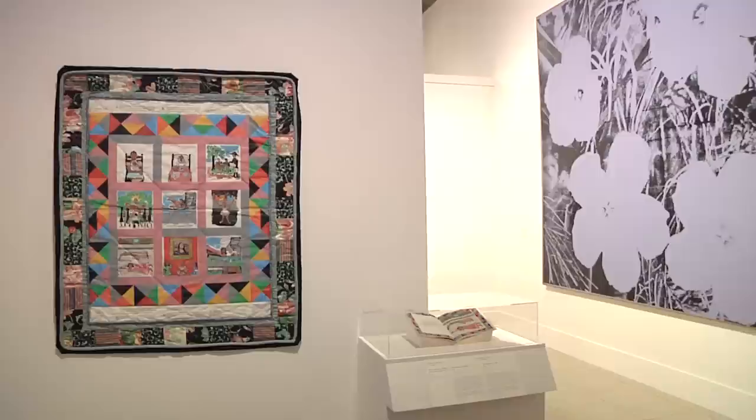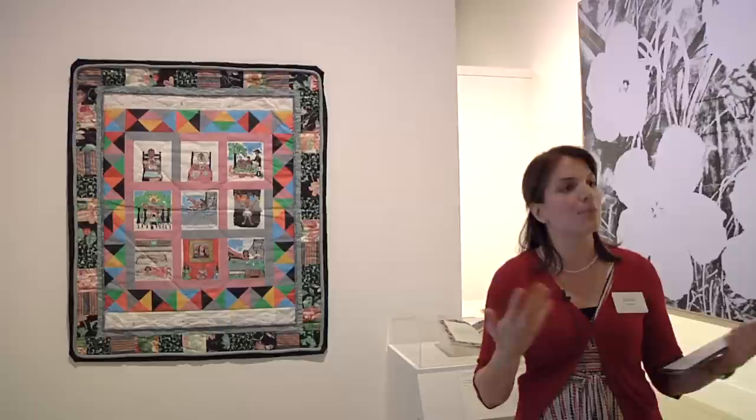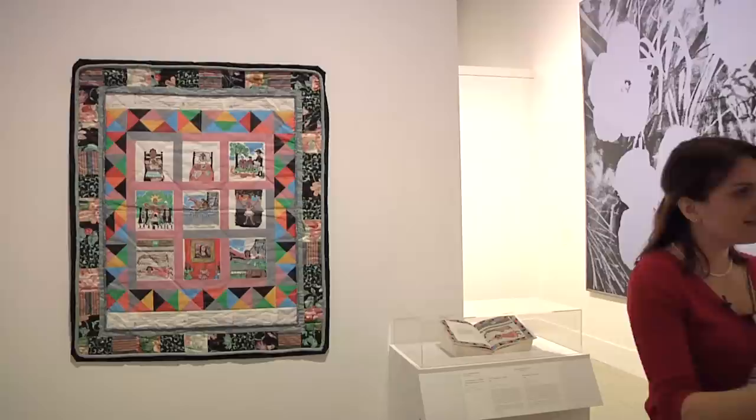We're looking at Faith and Willie. Willie, again, remember, is her mother who taught her quilting. So this is an image, obviously, talking about when Faith was born. So she is born, and there it begins. And then we start to move to the right.